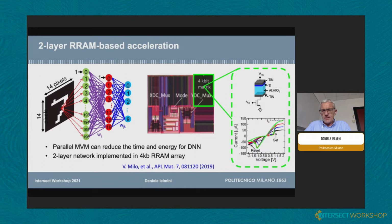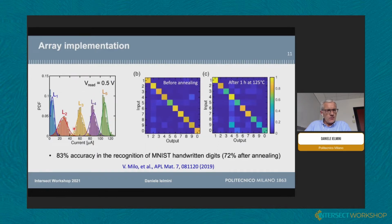Based on the transistor gate voltage, we could also control the different conductance of the device according to multi-level operation. In fact, what we did was program each device in one of these 5 levels that you can see here. This is the histogram distribution of the current or conductance in your device. You can see the 5 levels. They're not very tight, not very precise. This is one of the reasons for the accuracy that we could achieve, which is not spectacular, 83%. But you have to take into account that the network is relatively small.